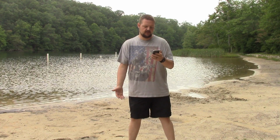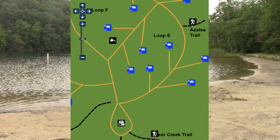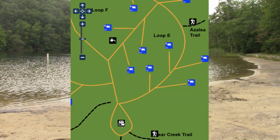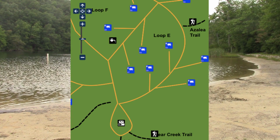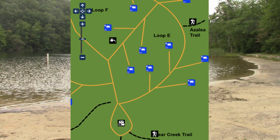Now Loop E, if I'm remembering correctly, yeah, Loop E is electric and it's a lot more secluded, and I don't think there were as many issues with backing in from what I can remember when we drove through there. So if you do like seclusion and you want an electric site, I would probably recommend Loop E, which is also down near where their single dump station is here.